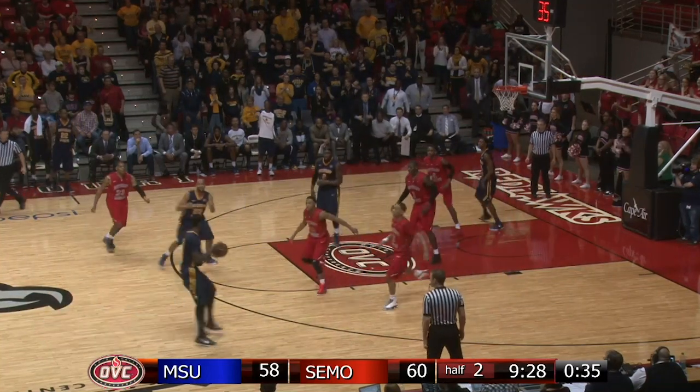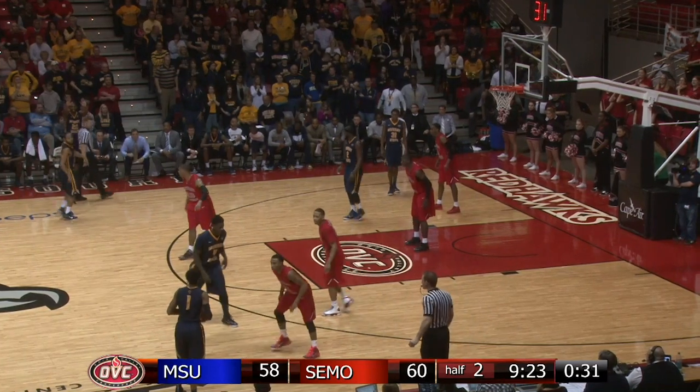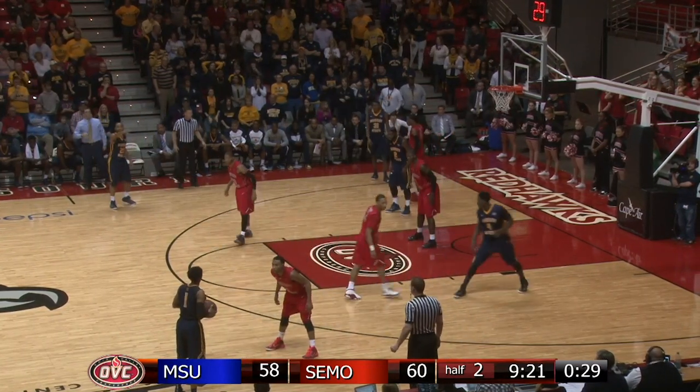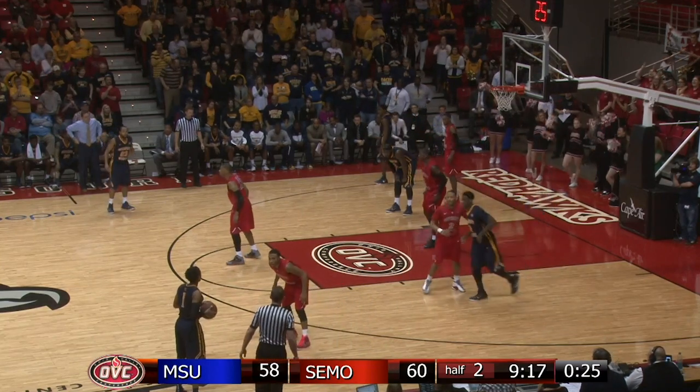It rims out, and it's tipped to Williams by Farrell. Good tip out. Couldn't grab it, but did the next best thing. Racers have the ball. Fresh shot clock. 9:20 to go. Payne just holds the ball, staring at his defender.